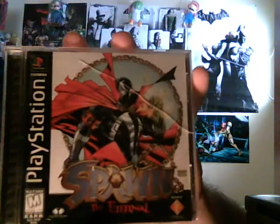Next one is Spawn the Eternal. Heard it's a pretty crappy game, but I love Spawn. Like I said, I had to buy it. The only one I don't own is the Super Nintendo version of it, and I wish I did. I thought I was getting a good deal on this until I got home and realized that it's supposed to be in a double case, and it's not. But I'm looking for a double case right now, and that is Xenogears, RPG type game.